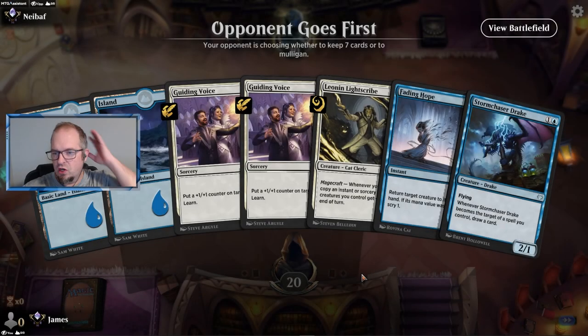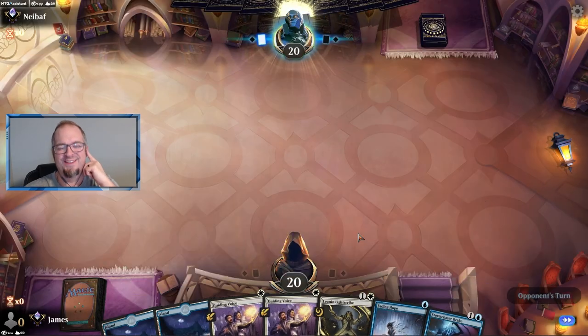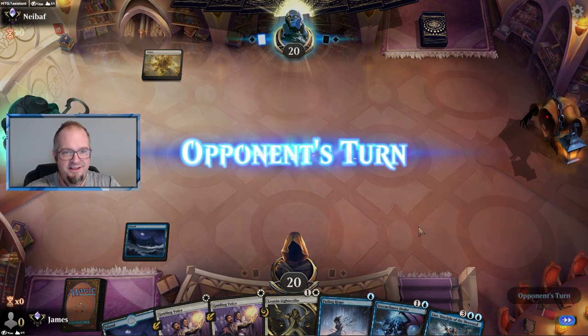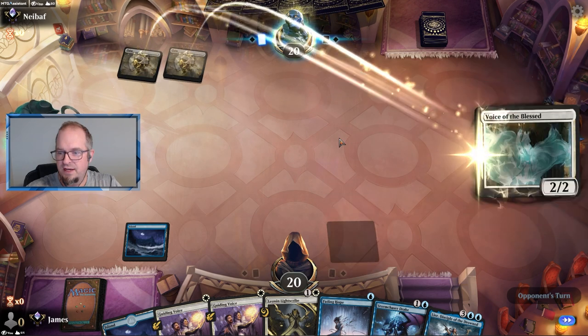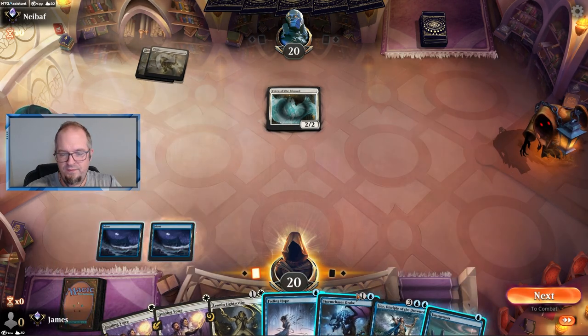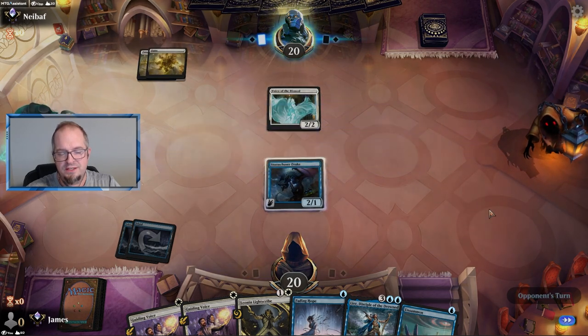Okay, we're on the draw. This is a pretty bad hand, but I'm going to keep it because I'm on the draw. That is not the card we're looking for here. Okay, we got mono white? Okay, yeah, no problems there. Not going to get too crazy here. There's lots of answers for that kind of stuff. We just need one more white and we are so good.